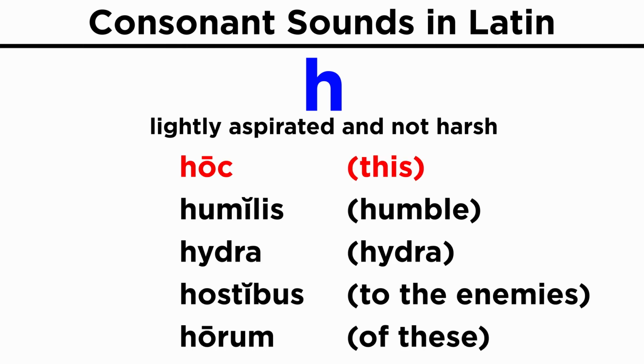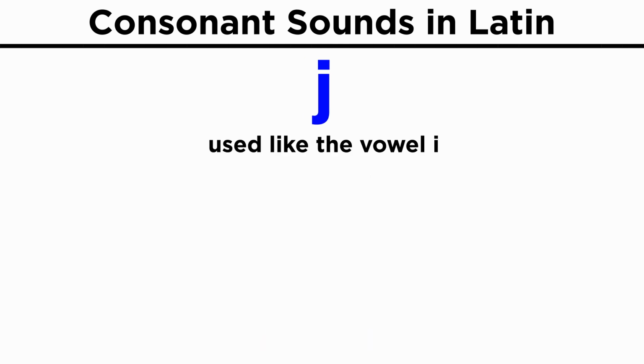Oc. Humilis. Hydra. Ostibus. Orum. J. This was used in Latin just like the vowel E, and substituted at times simply for the purpose of meter.